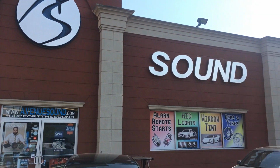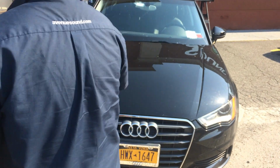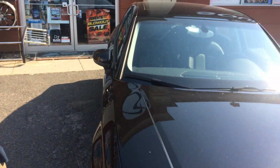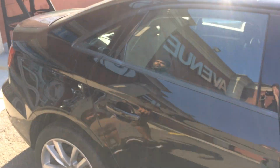Hey guys, we're at Avenue Sound, Freeport, New York. We have a 2015 Audi A3. Particular A3, customer just picked it up pre-owned. It didn't come with Apple CarPlay, didn't come with a backup camera. So she came to us and we told her we'd make it happen.